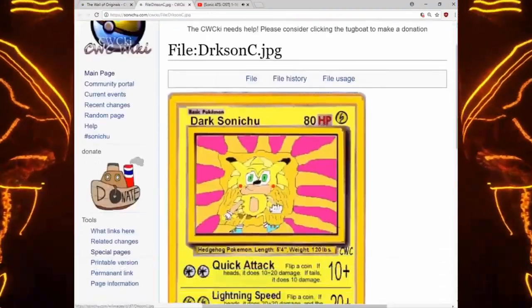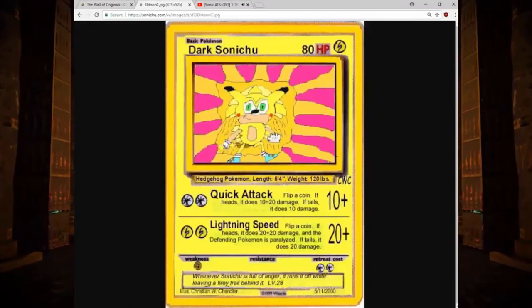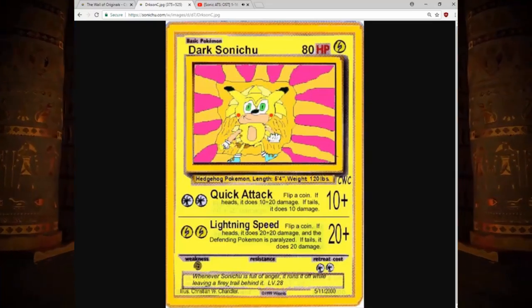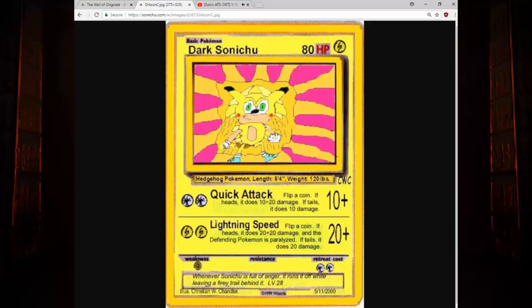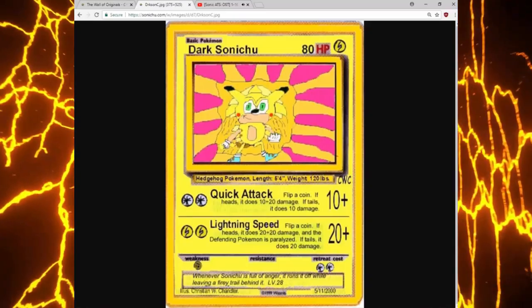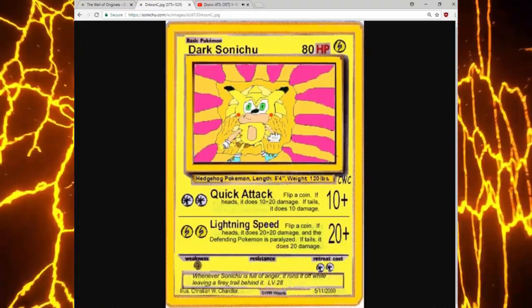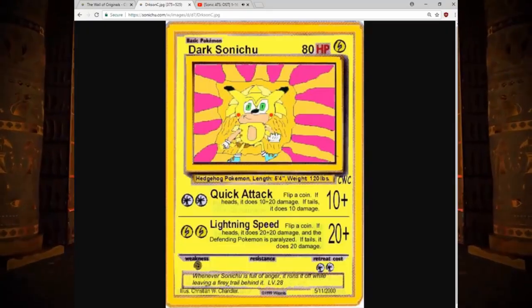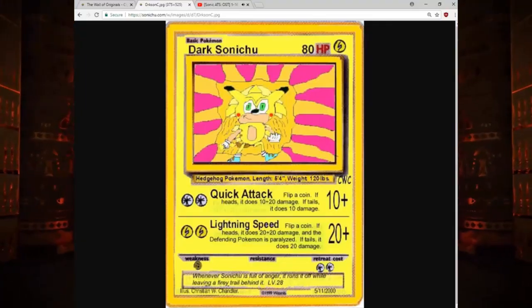God, it's even worse, yeah. This one's 10 times worse. Dark Sonichu, back when Pokemon did that stupid dark gimmick. Quick attack, lightning speed, there's nothing dark to this. I mean, it looks slightly messed up in the face, but I don't see how it's dark. Whenever Sonichu is full of anger, it runs off while leaving a fiery trail behind it. Level 28. I just don't like this. This is hideous. This is a bad design. I think this was made in MS Paint. It wasn't even drawn by Chris.